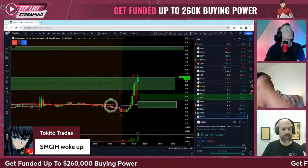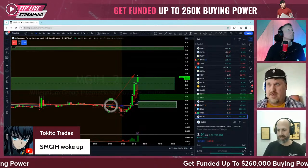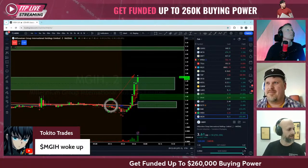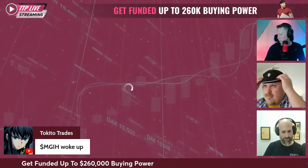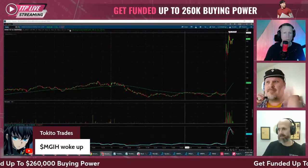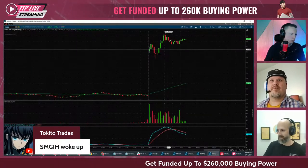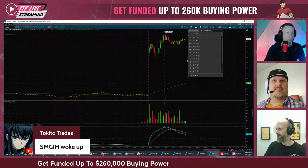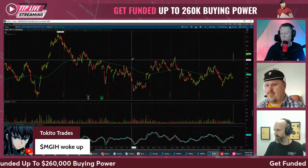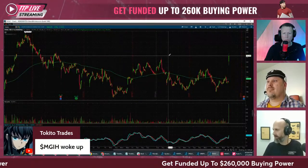FANG is moving higher. Nice gap to the upside, almost 1.5 million shares. Let me share the screen for a sec. So FANG, very nice gap. We need to look at the news and see what's going on behind the scenes. I'll take the hourly chart just to get an idea again of what we can do with it.